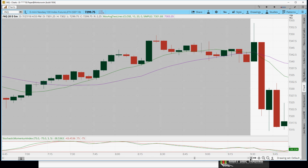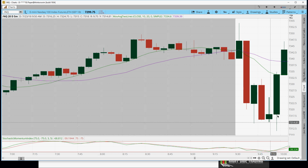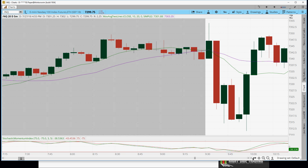Now, boom, you get a pattern, and you're ready to go up now. That's the whole thing. You got this, you got that. Okay, now is the time for me to start putting risk on. And after that, it did.